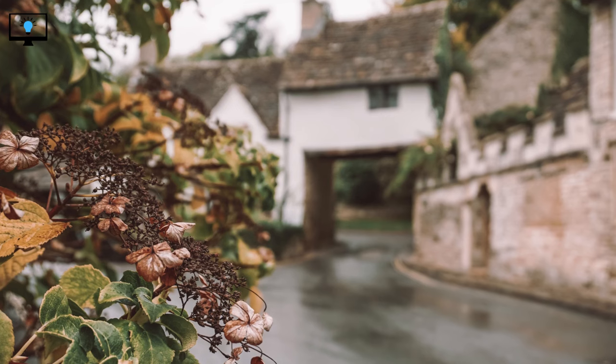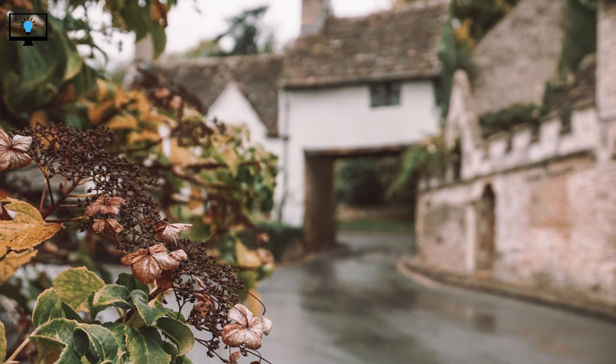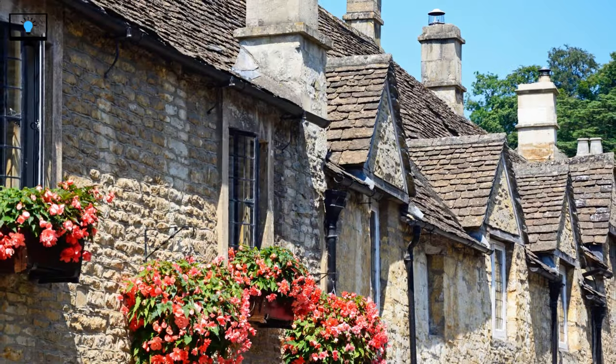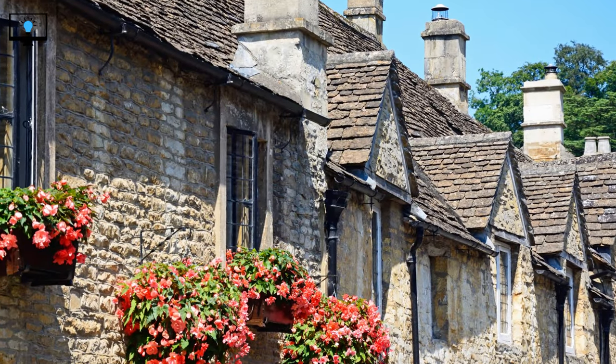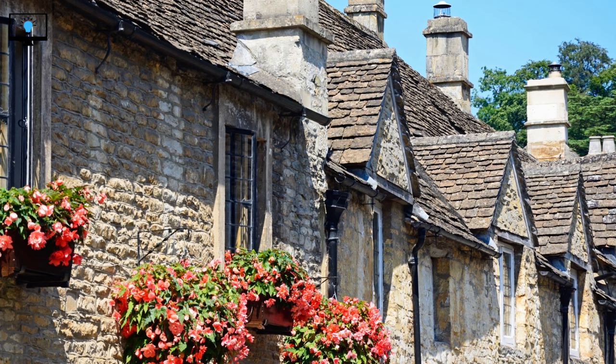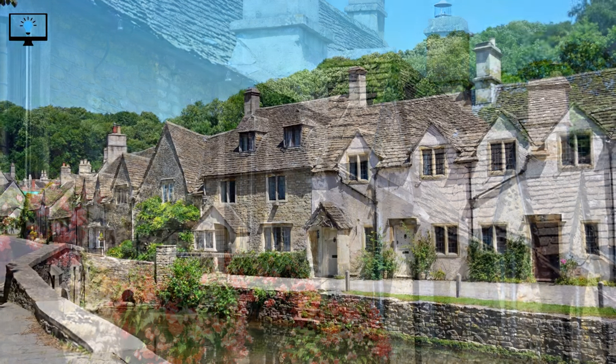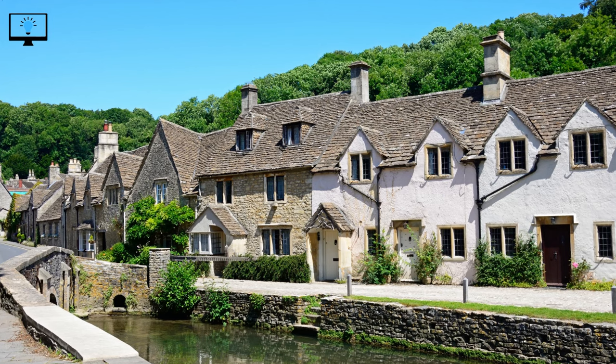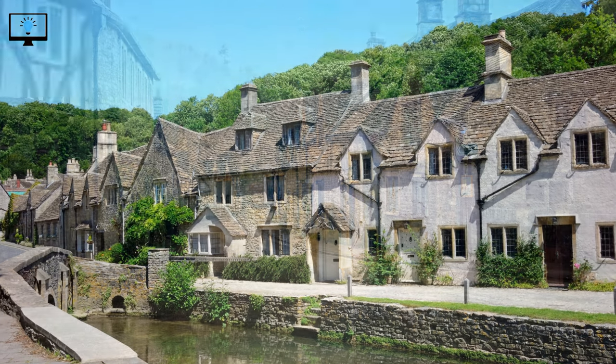As we wrap up our virtual tour of Castle Combe Village, England, I hope you've been transported to a world of wonder and whimsy. From its cobblestone streets to its ancient architecture, every corner of this village has a story to tell. So, whether you're a history buff, a photography enthusiast, or just someone seeking a little bit of magic, Castle Combe promises an unforgettable experience.